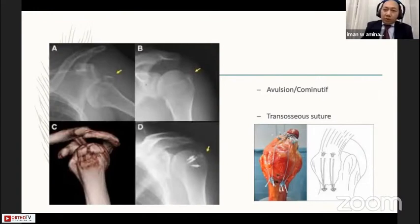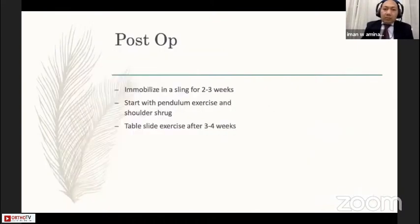In this case, if we put screws, the fracture becomes more comminuted. So how can we fix it? I suggest we can use transosseous sutures. You can use suture anchors, but this will be expensive, or you can use the simplest way with transosseous sutures. And post-op, I always immobilize my patient in a sling for 2 or 3 weeks and start with pendulum exercise and shoulder shrug to avoid muscle stiffness. And after 4 weeks, I will start my patient with the table slide exercise.